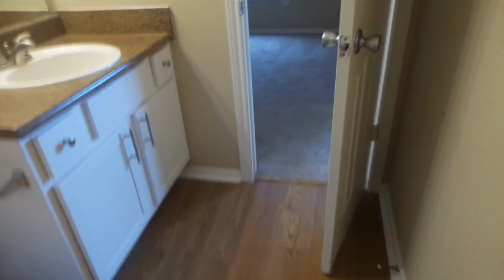Which way should I go? I'm going to go this way. So you could walk through... No, not you, me. I could walk through from the girls' room to this room. Okay, maybe if somebody comes over.